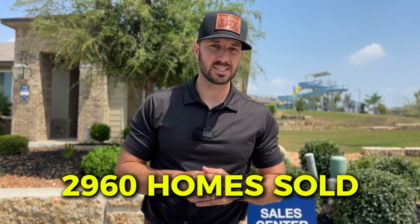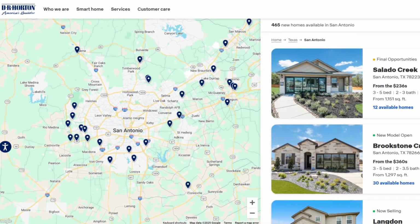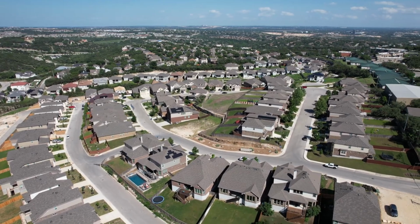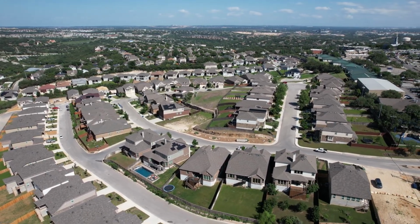They sold over 2,960 homes in the last year. They currently have just neighborhood after neighborhood after neighborhood going up all around here, and the craziest part about them, we haven't mentioned this a whole lot, but as far as new home starts versus sales, they have sold way more homes, a little bit more than 10% more homes than they have actually started to build. So that is a big indication about how popular these homes are, that they are selling them faster than they can build them.